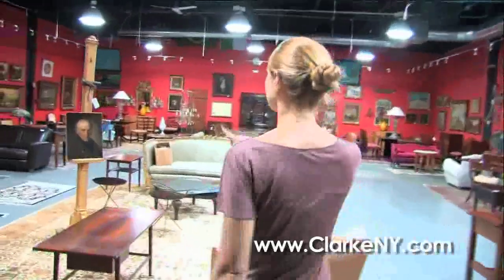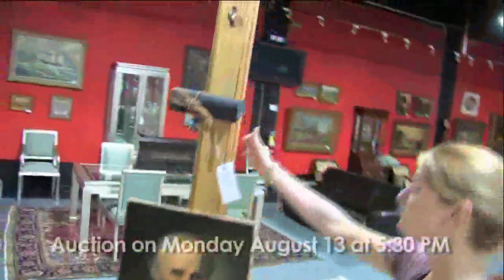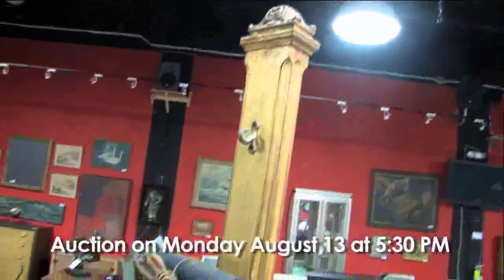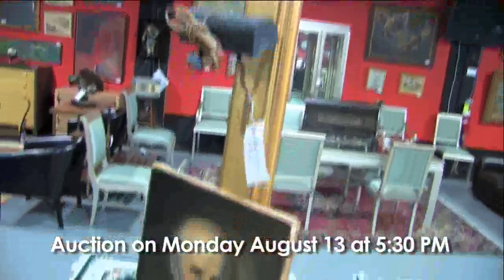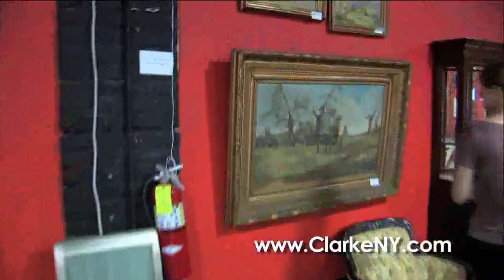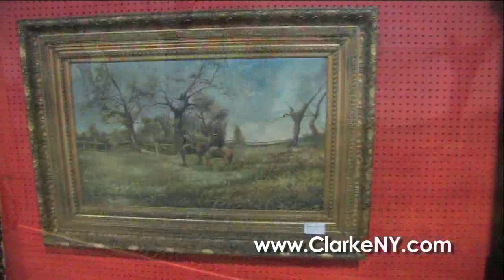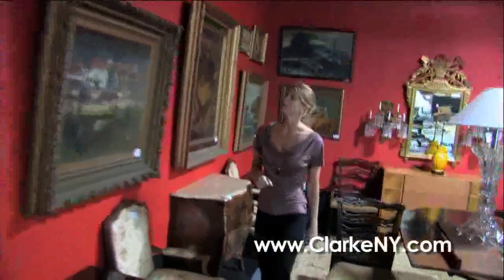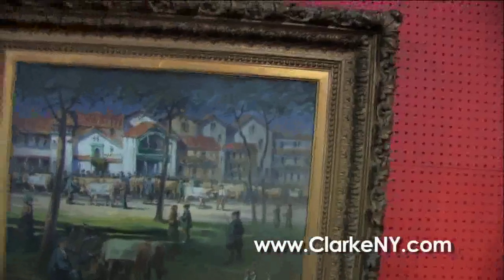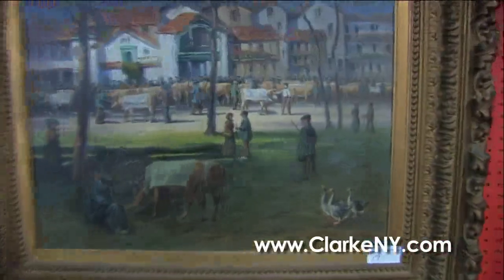Over here in the center, I think Ron may have shown you this easel. It is by M. Greavy and Company, London and New York frame maker, nice old easel. Over here we have an Italian painting by Nicolai Briganti out of a Long Island home. And moving right along, we have a Paul D'Artaguinavi, French-American painter, but this looks like a European scene, a beautiful detail, charming village.